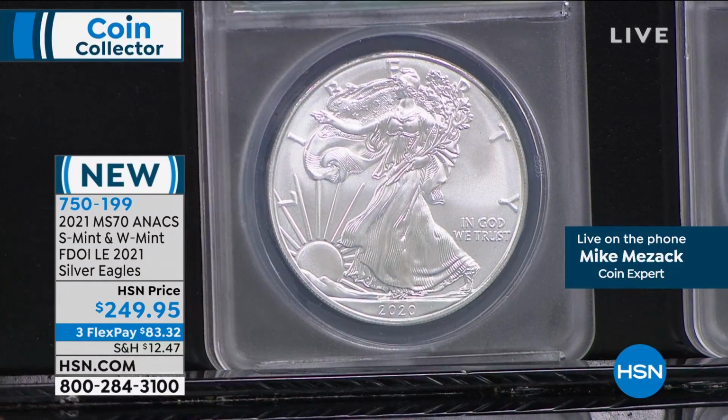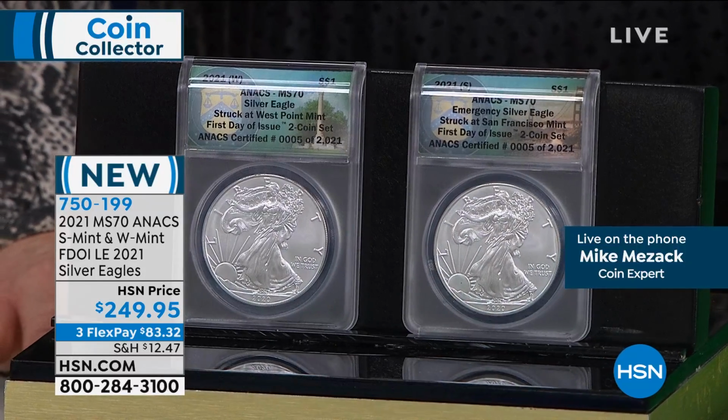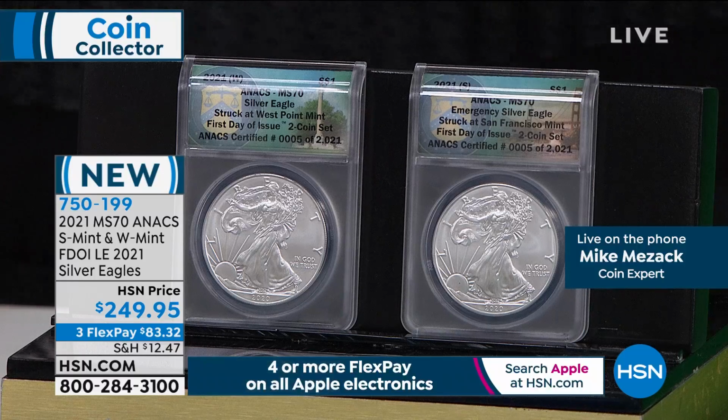I got 2,000 pairs here. Now, they made more coins than 2,000, but for Annex first day of issue, match numbered, there's 2,021. And actually, there's only about 1,400 of those left.